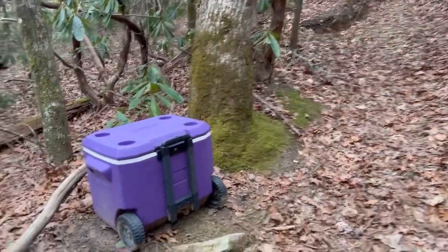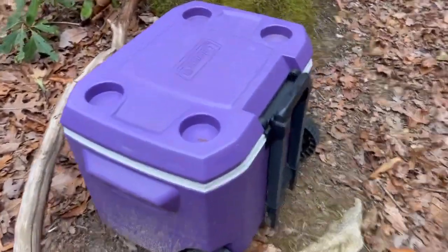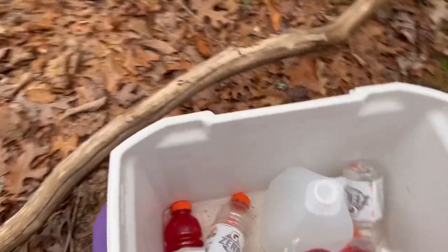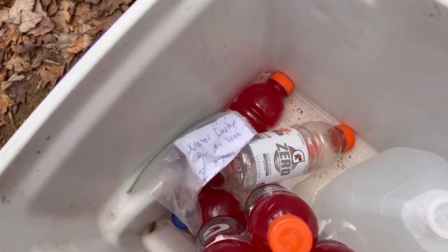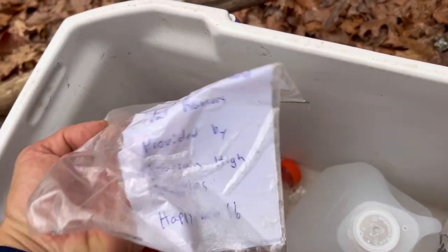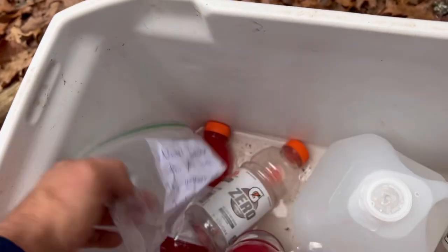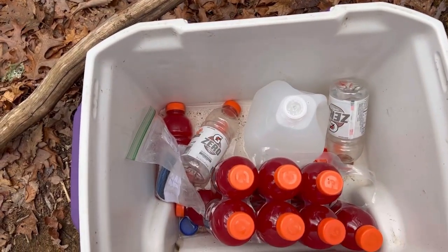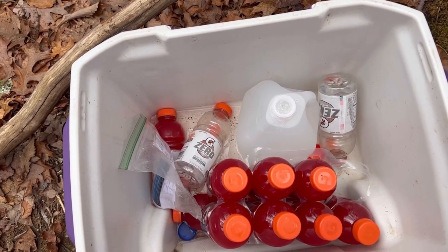All right, folks, I want to show you this. This was left behind by a kind soul. Gatorade and water. Water cache for Art Loeb thru hikers and trail runners, provided by Mountain High Shuttles. Happy trails. Isn't that nice? It's just right by a gap here on the Art Loeb Trail. Nice people. Thank you so much.